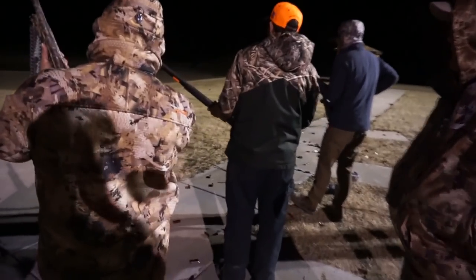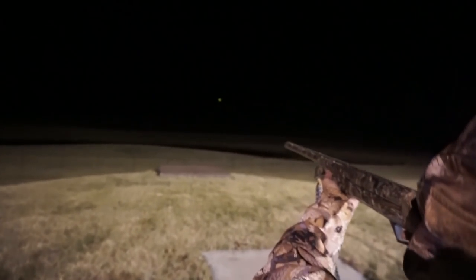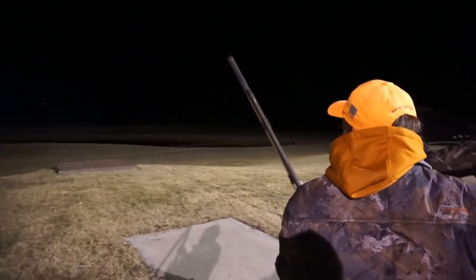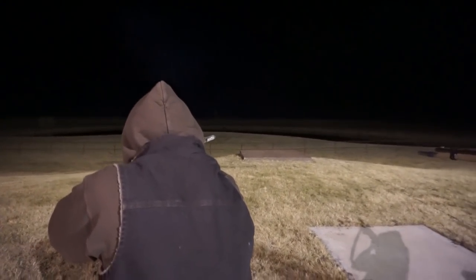Jiminy Christmas. All right, we need 3-inch shells, fellas. We need 3-inch shells. This is just not working. Who's got the steel shot? Oh, man. He's like danger. Preston's up. Oh, banging him. Okay. Oh, now they're shooting. Okay. Ooh, now we got some competition brewing.